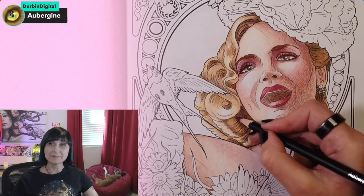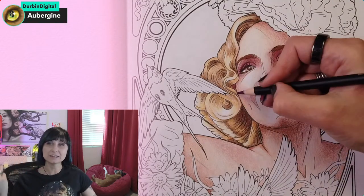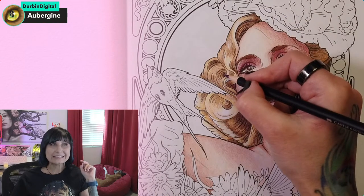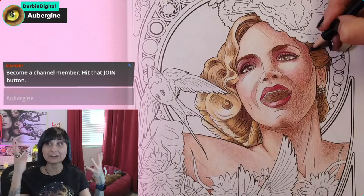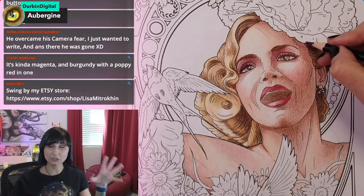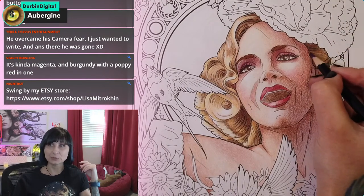And notice that I'm adding it both to the skin and the hair. That kind of brings everything together in the same realm, in the same lighting. Additionally, I used the dark purple to actually outline her mascara and her eyelashes because we will make them even darker, but I like to have that little undertone of dark purple.